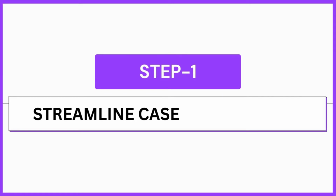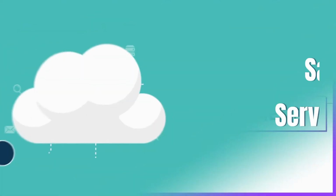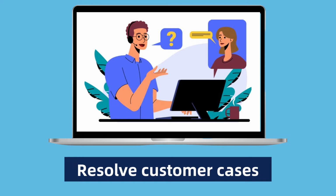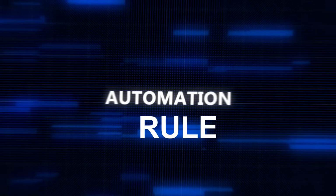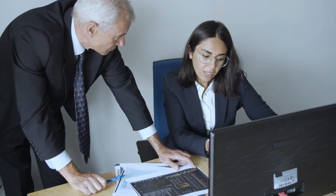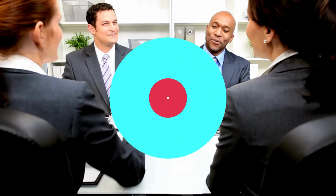The first step to optimizing your customer support is by streamlining case management. Salesforce Service Cloud allows you to efficiently track, prioritize, and resolve customer cases. With automation rules, you can ensure that cases are assigned to the right agents and escalated when necessary. This boosts response times and customer satisfaction.